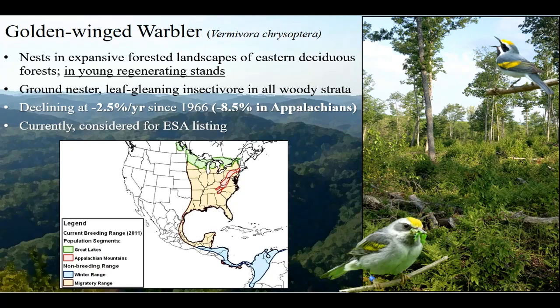So Golden-winged Warbler, it's a neotropical migratory songbird that nests in early successional habitats of eastern deciduous forest, expansive landscapes of eastern deciduous forests. It's a ground nester. It nests in habitat that's quite heterogeneous, right? So shrubs, trees, scattered grass patches, and the like.